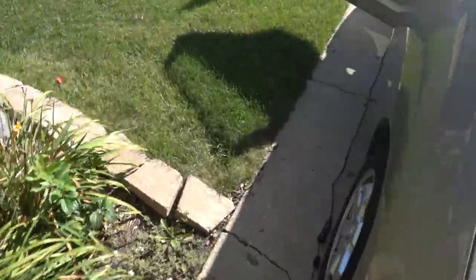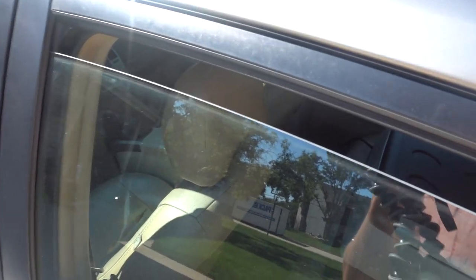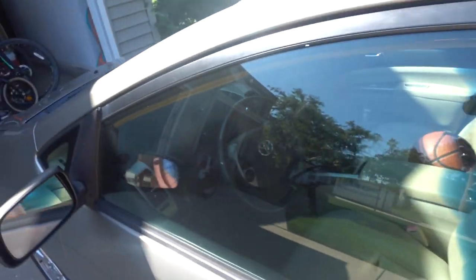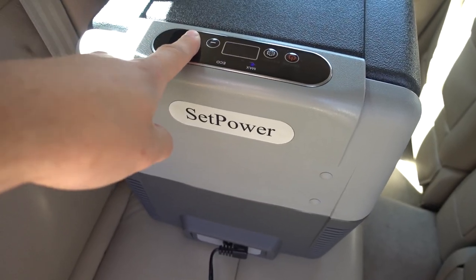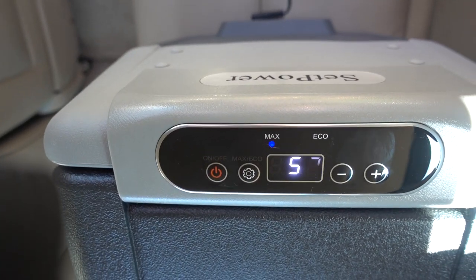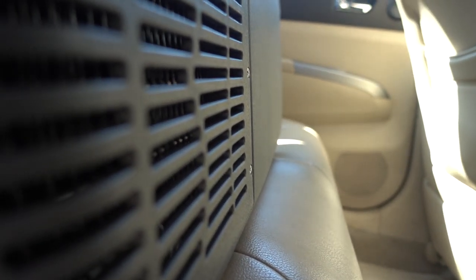We're starting at 9:30 a.m. I'm gonna set the fridge. For the record, it's a high of 80 degrees today. I'm gonna crack the windows about an inch and a half, just the back two. I turn it on, setting it to 35 degrees. And that's the current temperature, 57, 59, if you can hear it. We know it's running for sure. Close it up, we'll check back in a bit. In the meantime, let's have some breakfast.